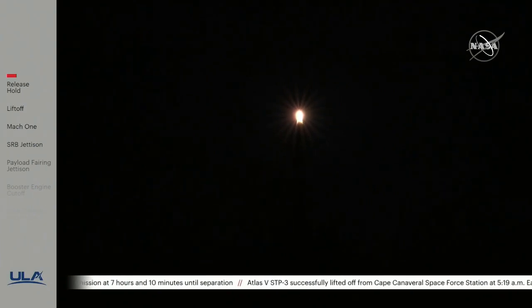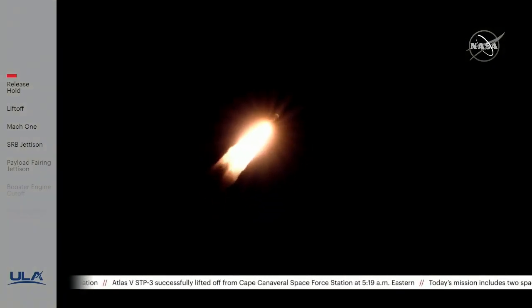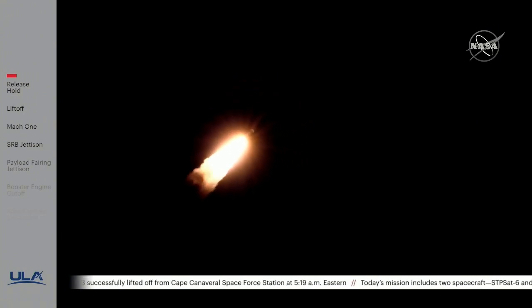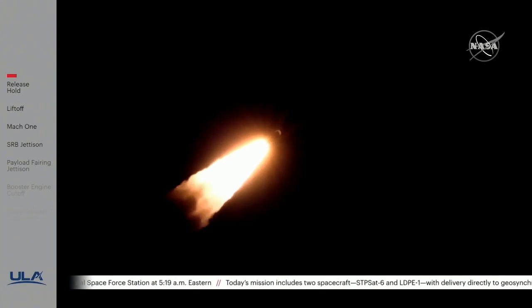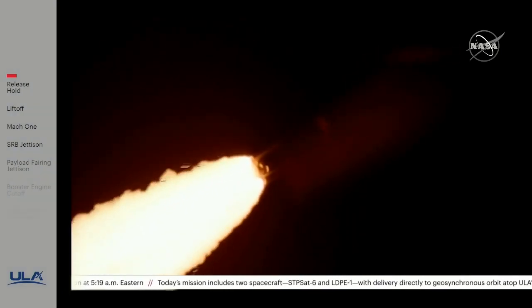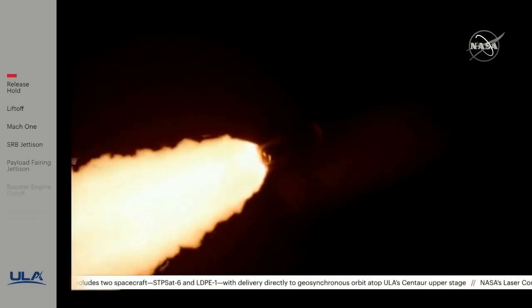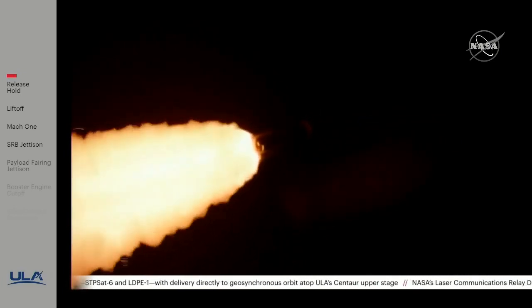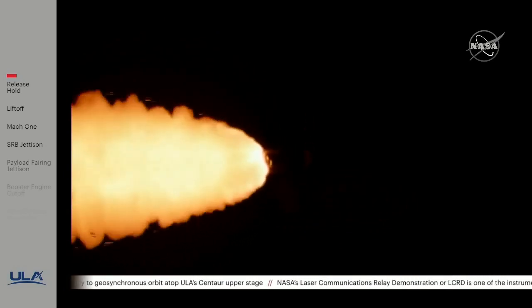Passing 45 seconds into flight, vehicle is now passing through max Q, maximum dynamic pressure. And the RD-180 is throttling back up as expected. Engine response looks good. Passing 1 minute into flight, the vehicle is now 9 miles in altitude, 7 miles downrange, traveling at 2,200 miles per hour.